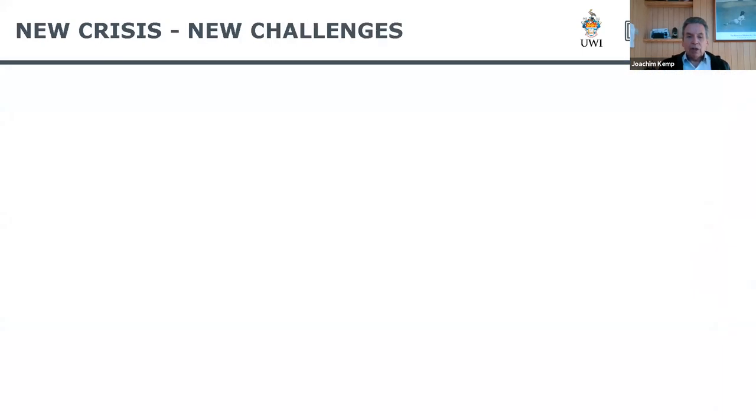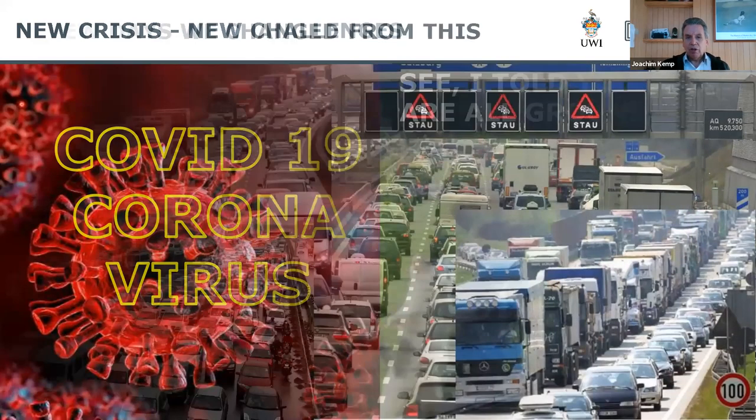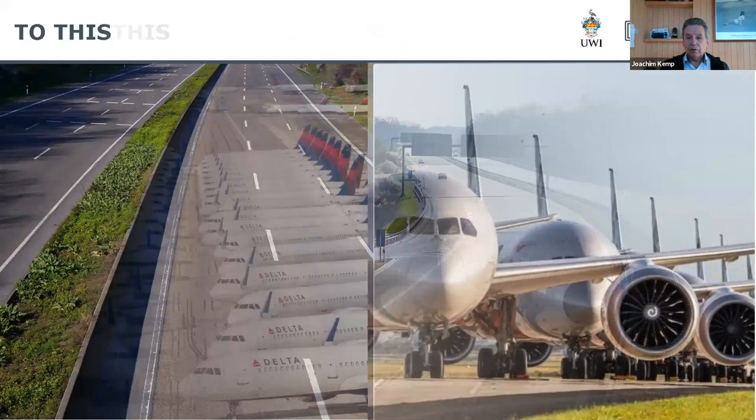Now we face a new crisis with a lot of new challenges, the COVID-19 coronavirus. And it's turning our world upside down and imposing on us absolutely new realities, as we can see in the right picture. In a few days, we changed from this to this and to this.